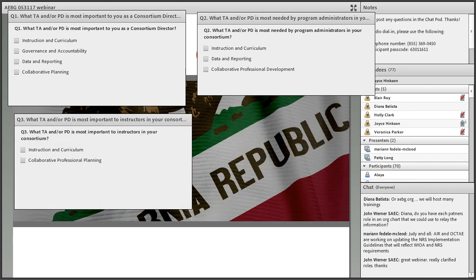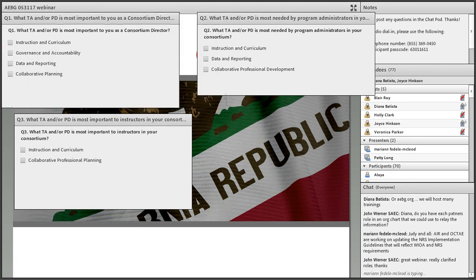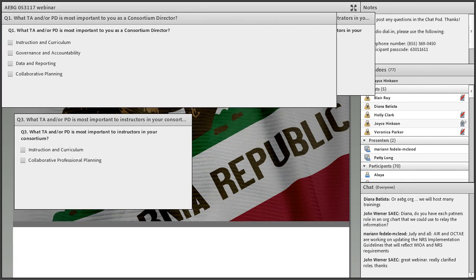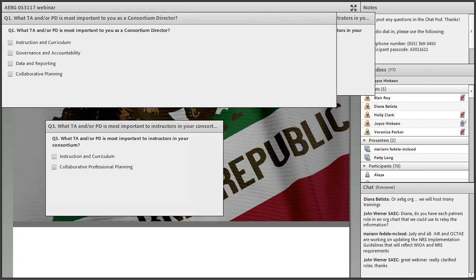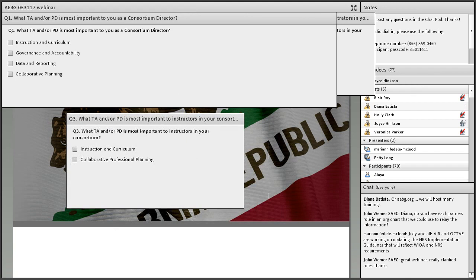So I'd like you to select a chat pod which most applies to your grouping, and please answer the question: what technical assistance or professional development is most important to you in your role? You can see, as consortia directors, the choices are instruction and guidance, governance and accountability, or data and reporting. In the question pod for instructors, are you looking more for instruction and curriculum or for collaborative instructional professional planning?